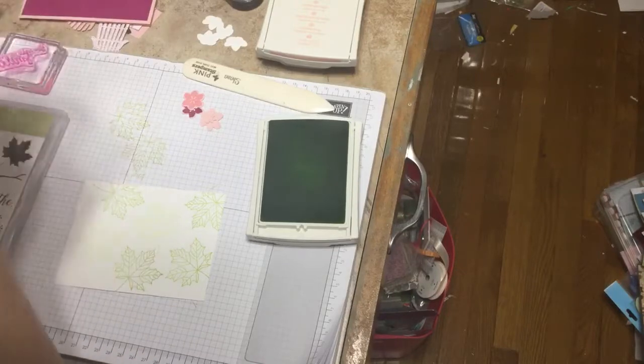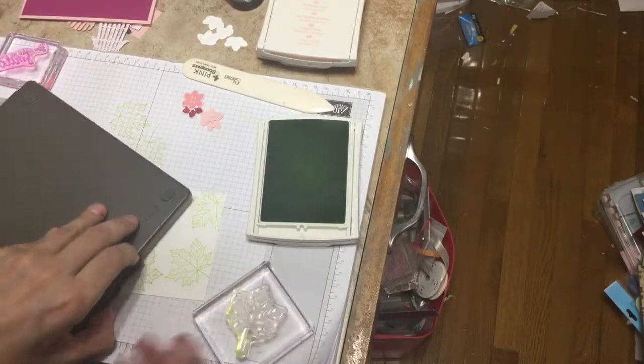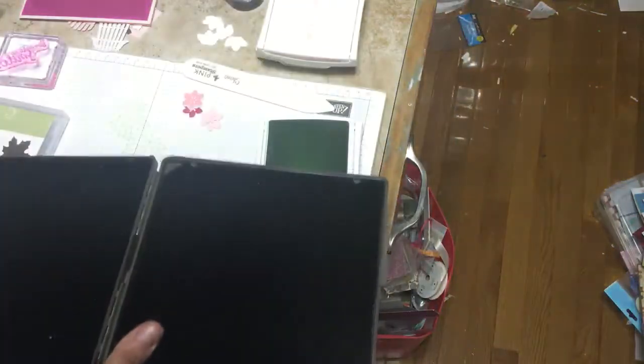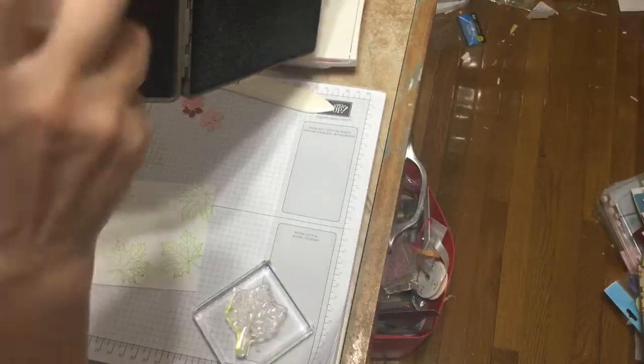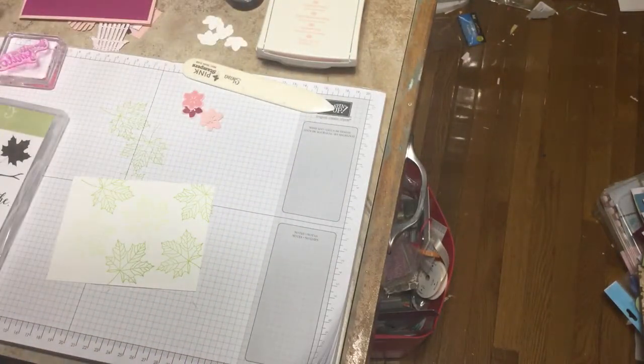I have a Stampin' Scrubber here to clean my stamps, and if you look in the corners here, you can see a little dry side and a little wet side. I'm done with my greens, so let me move that. And then this is the Stampin' Mist, so you just put a couple squirts on the wet side, and then just clean off the stamp.